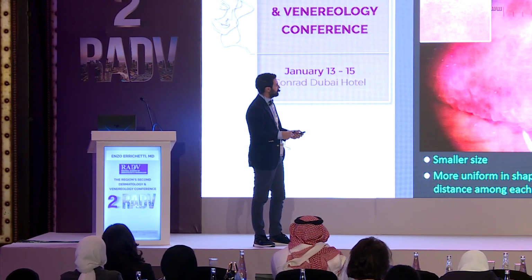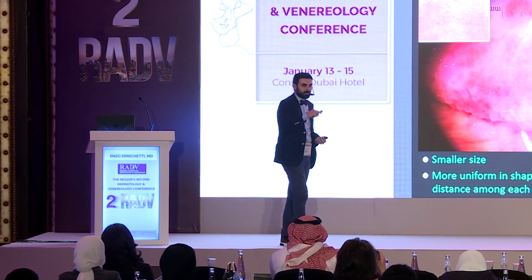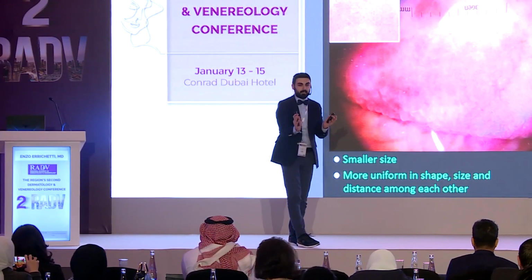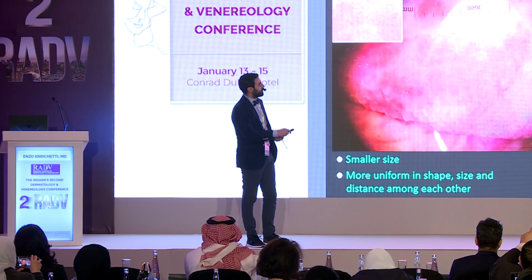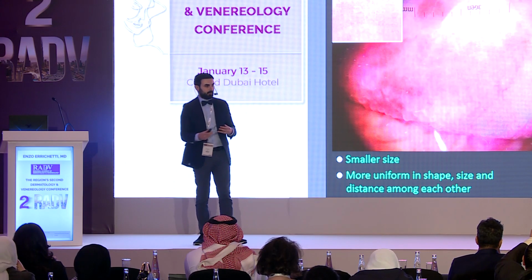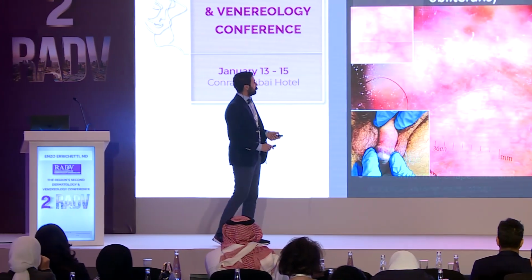In psoriasis, we are talking about an inflammatory condition. Vessels are very homogeneous among each other in terms of size, shape, and distance among each other. In erythroplasia of Queyrat, we are talking about a tumor, okay? Vessels are not homogeneous, they are different among each other in terms of size, shape, and distance among each other, okay? So these are the tips to differentiate the vessels.